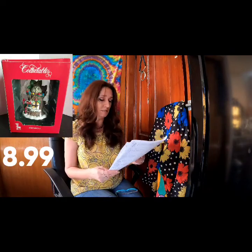This Lucky Brand bracelet sold for $11.99. This Duck Dynasty plush sold for $10.99. This ornament sold for $8.99. I paid $1 for the ornaments. I bought a bunch of them and I paid $1 a piece. Or no, I didn't. I actually paid less than that because I bought them in a lot. So that ornament was less than $1.